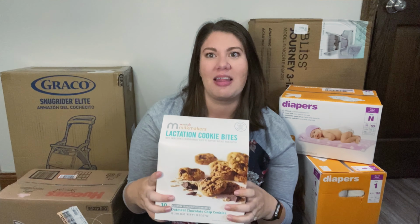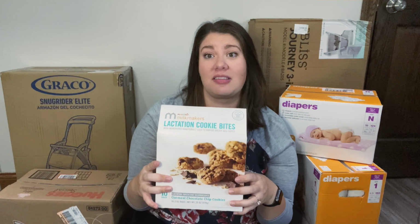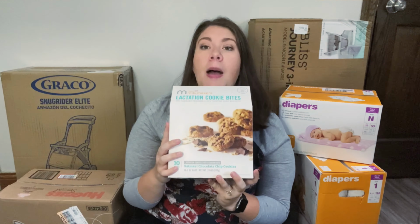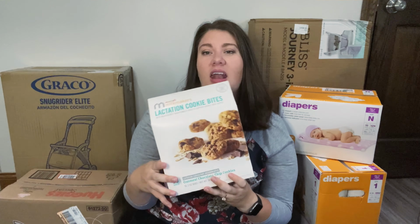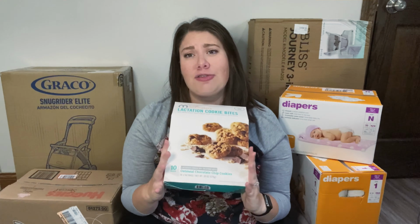I'm not going to continue to buy these because they're expensive. It was like $20 for this. I think it's a pack of 10. Yes. But I actually bought these to throw in my hospital bag, like 1 or 2 packs. And then I also bought them just to have the first couple weeks after you have a baby. I don't know, treat yourself.